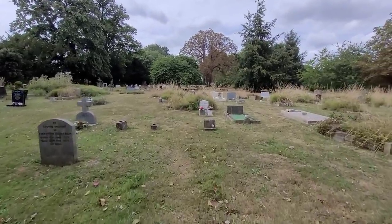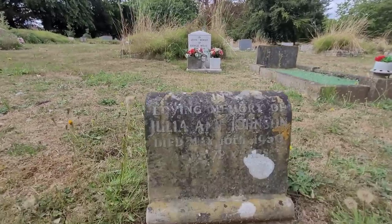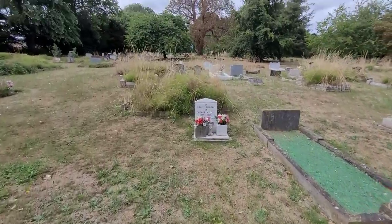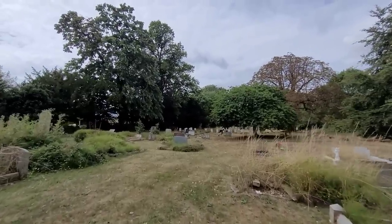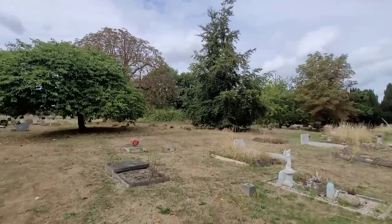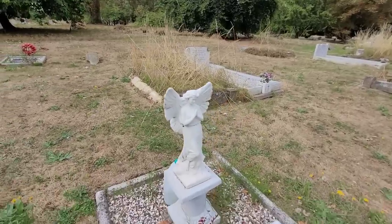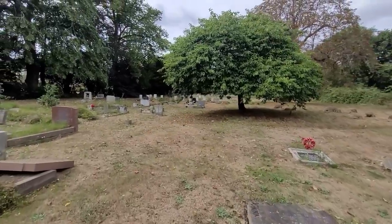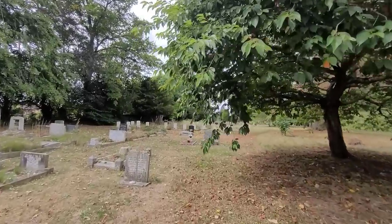A little tiny headstone here in loving memory of Julia Ann Johnson, 1958-72. Beautiful little headstone. And just ahead of me, I see a number of war memorial graves. Another beautiful angel just here. But just ahead there, we have several war graves.